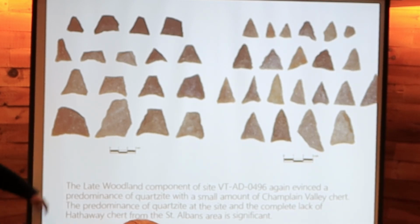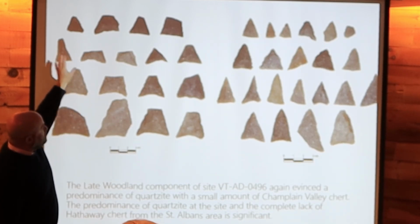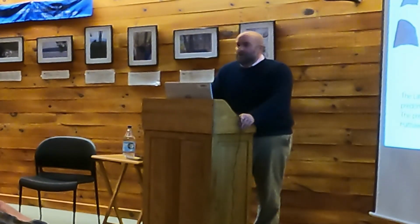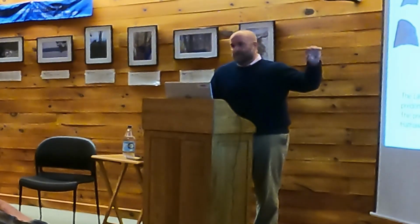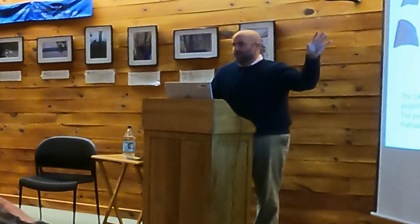But again, getting back to the Late Woodland, it's difficult to see in this slide, but there's a predominance of quartzite, but only this Mount Independence or southern Champlain Valley chert. These are just a few examples that I could get good slides for, but I've noticed this in almost every site I look at: below the Lamoille River, there's quartzite and this dark Mount Independence chert during the Late Woodland period, and above the Lamoille River, there's quartzite and Hathaway chert. And if everything was totally open and free, you'd see some amount of Hathaway chert down south.